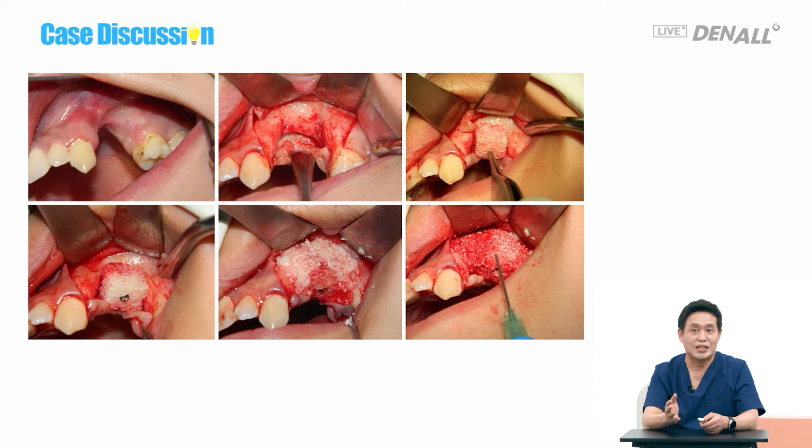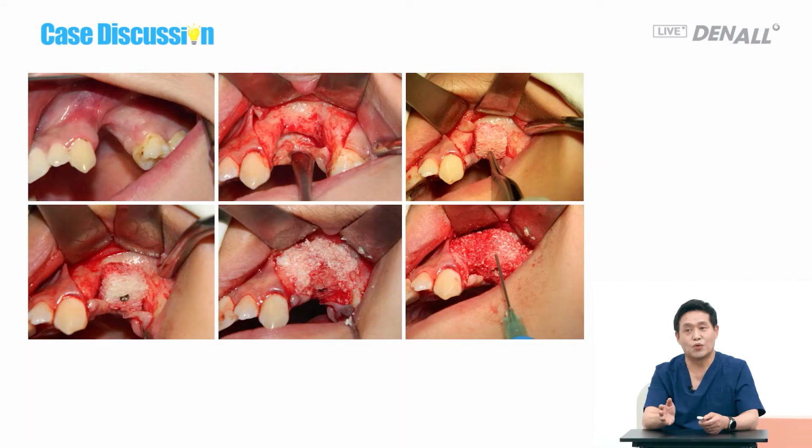As Dr. Yang said, fortunately, canine at number 6, a little bit of bone remains, so that is a positive thing. Come to think of it now, this is a very old case. Tissue expander can be used to expand the soft tissue. That could have been better. This is a young patient, and the patient was very afraid of auto bone graft. And we needed a lot of them, so I used allogenic block bone.